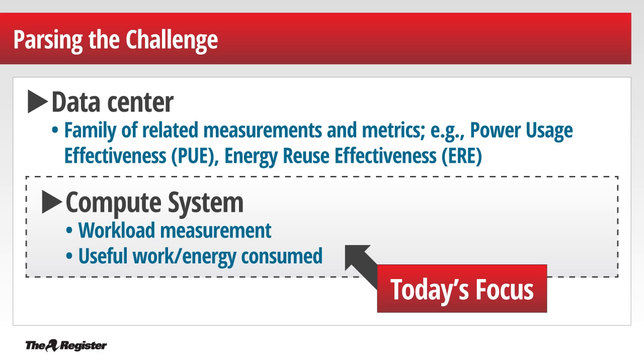Even though your group is doing work on the overall problem. Yes, we're working on both the data center and the compute, but today's effort is on the compute system. But at least we've gotten to the point where we're not just taking a look at the tag on the back of the system and figuring that that's the total power consumed by it.